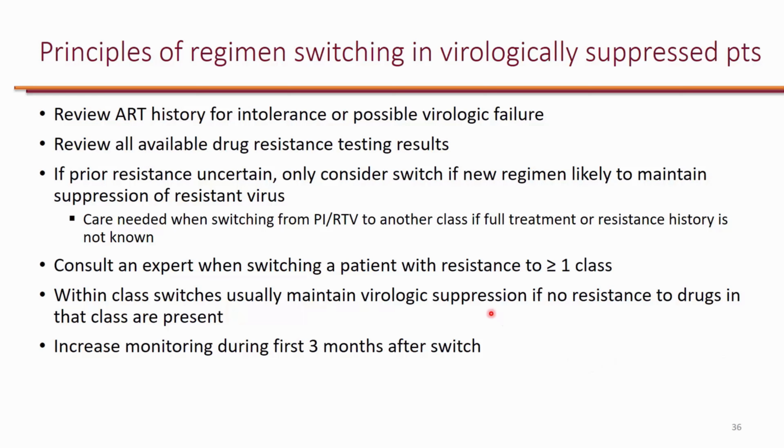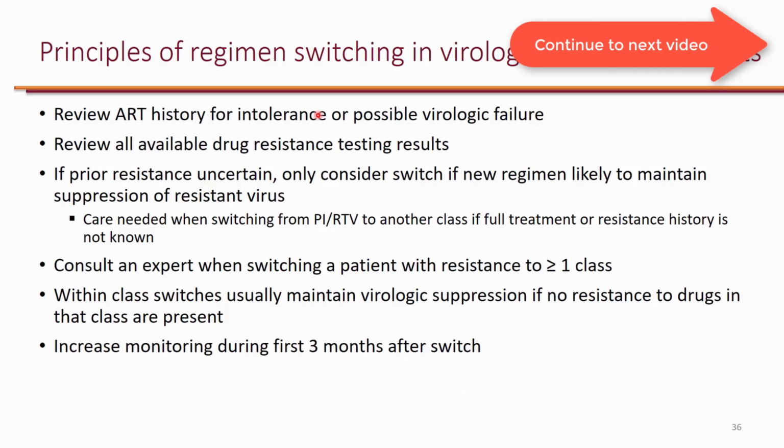Generally speaking, switching within the same class is not an issue. So if someone didn't tolerate efavirenz and you were to switch them to rilpivirine, it will be okay. However, switching between classes is a little more tricky, so you really have to know what you're doing. For example, if someone is on a protease inhibitor and you're about to switch them to a non-nuc, so if someone is on darunavir and you're about to switch them to efavirenz, you have to be careful and make sure that the virus will still be susceptible to efavirenz because you're switching between classes. But generally speaking, it is possible to switch between classes if you don't have reason to believe that it will be resistant.